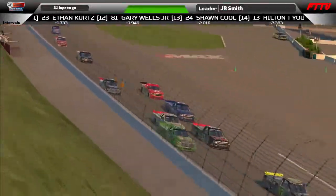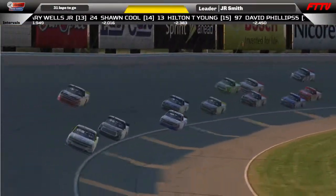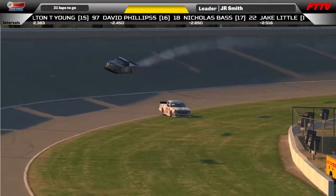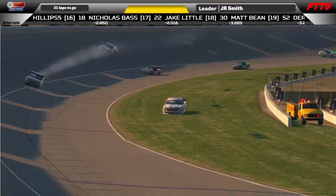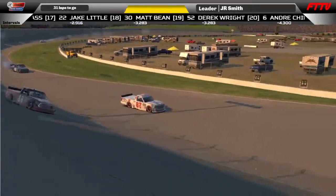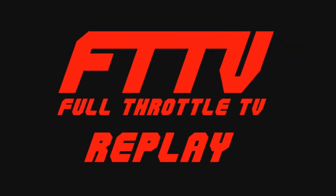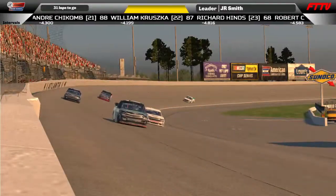As we do have a new leader, J.R. Smith is going to go to the lead. Looks like another accident. I didn't actually catch the accident there. Richard Hines involved. Looks like Robert Cartwright, excuse me. Let's go back and take a quick look here. It looks like he just ran into the back of the 24. I'm not quite sure what caused that.